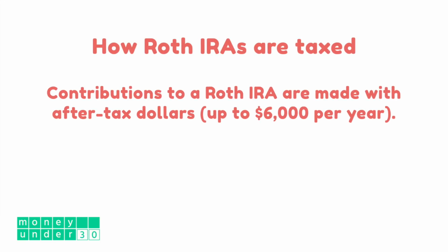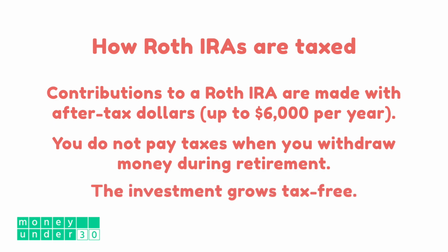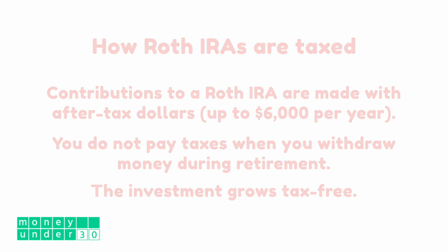Okay, then on the opposite side are Roth IRAs. Roth IRAs are one of my favorite ways to invest into your retirement because contributions into a Roth IRA are made with after-tax dollars. That means you've already paid taxes on the money up front. So when you go to withdraw that money during retirement, that money is tax-free. Also, the investment grows tax-free. So it's got a great tax advantage if you use a Roth IRA and if you're eligible for one.